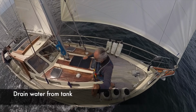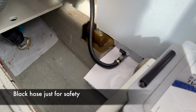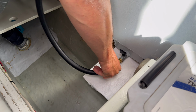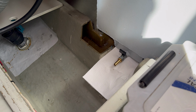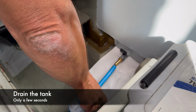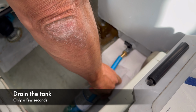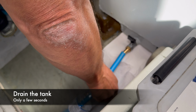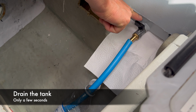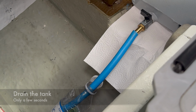Here you can see how I do it. The black hose is just for safety, in case someone opens the valve by mistake. I remove this black hose. Temporarily, I connect the short blue hose that leads to a small bottle. Then I open the valve just a few seconds to drain the water and fuel. Now you can see green, clear fuel.